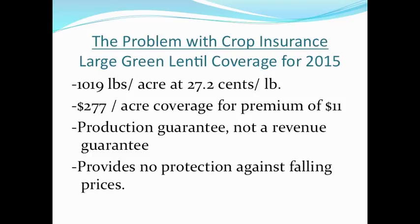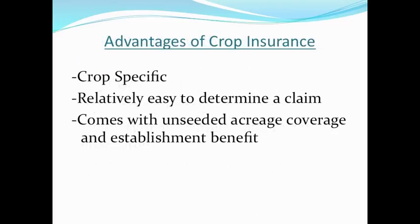So what happens if, let's say, you grow 1,019 pounds right on, and you're not in a crop insurance claim situation? But what happens if the price has dropped to 20 cents rather than that 27 under crop insurance? Do you still get $277? You've got no assurance. This only guarantees you bushels. So certainly for the bushels that you get paid out on crop insurance, it provides you some revenue insurance. But it doesn't give you any guarantee that the price isn't going to drop off the map. And that's one of my concerns, that's a fault I see in the program. That's why I was interested in Gars global ag-risk coverage.